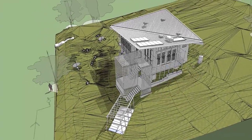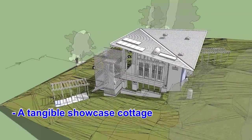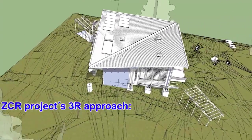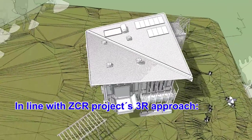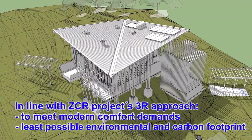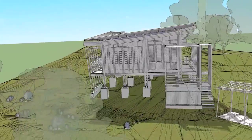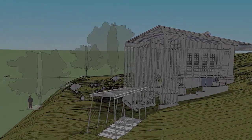The Zero Carbon Resorts Project has constructed a tangible showcase cottage featuring an environmentally sound building with a standalone energy and water supply system. In line with the project's 3R approach, a radical concept has been realized in order to meet modern comfort demands and high user expectations with the least possible environmental and carbon footprint. It combines vernacular architecture elements and indigenous materials with a contemporary design and state-of-the-art research results.